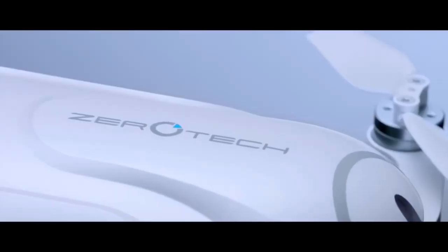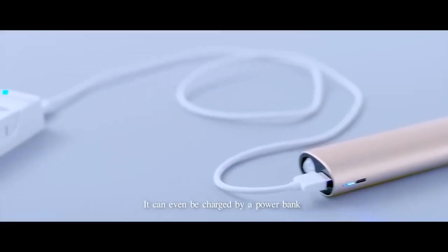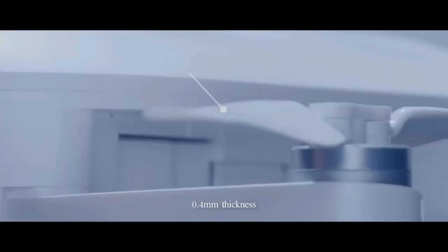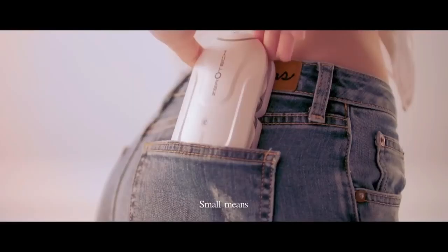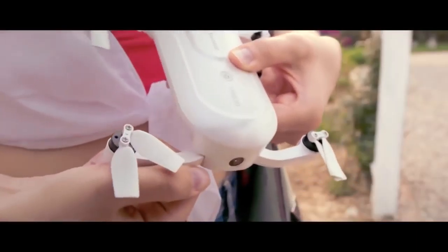Let's Dobby. This is a very small selfie drone. It can even be charged by a power bank. Weighs only 199 grams, 0.4 millimeters thick. Also reduced the core board by 90%. Small means this is a selfie drone that can be put into your pocket.